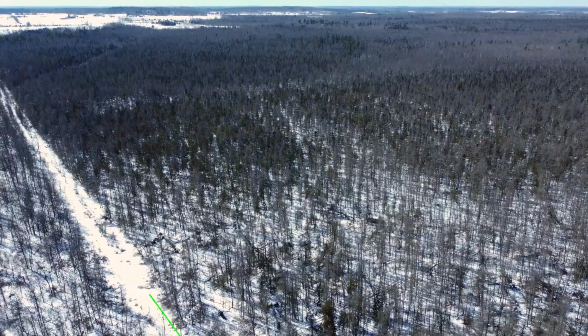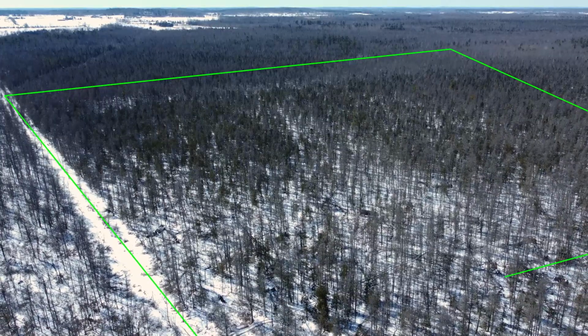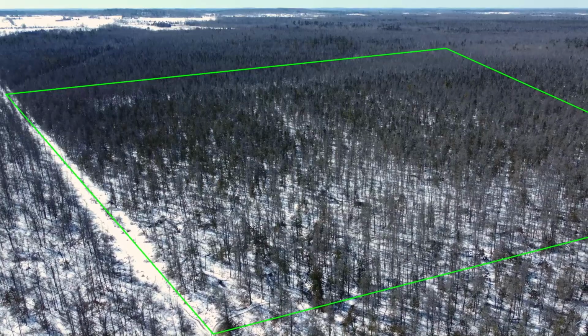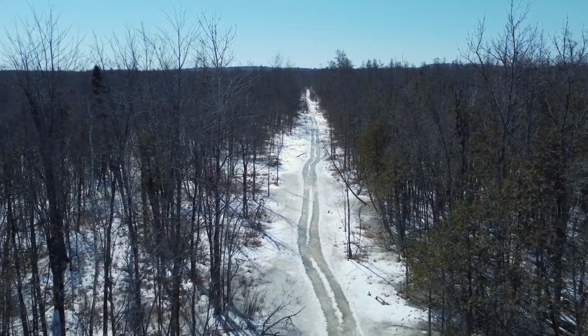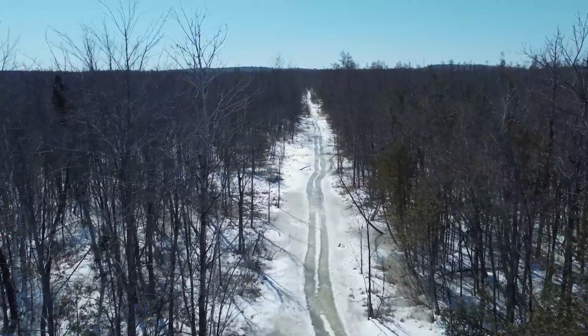Okay, let's get in the DDH Properties playbook with this 40-acre property. When I'm looking at a big wood situation or a swamp situation, this is almost ideal. We have our prototypical 40-acre parcel here, and it's off the road, which is super nice. This is a legendary swamp in northeast Wisconsin, known for big bucks.